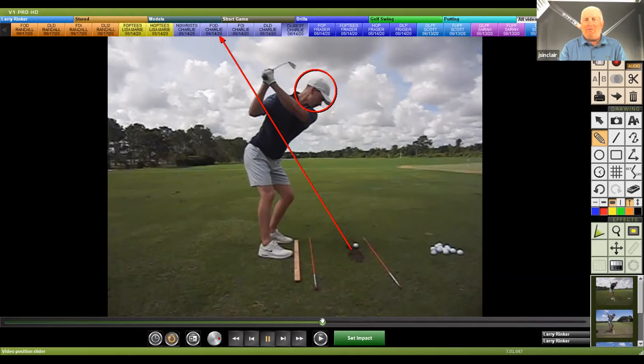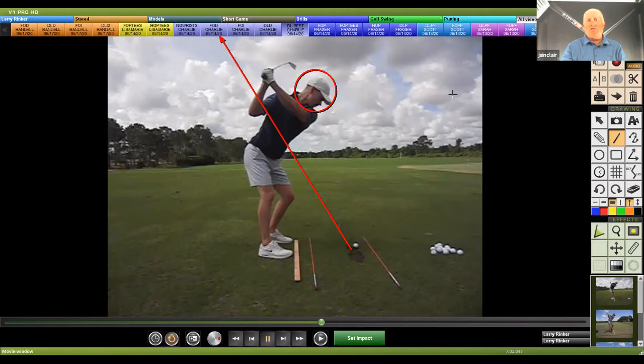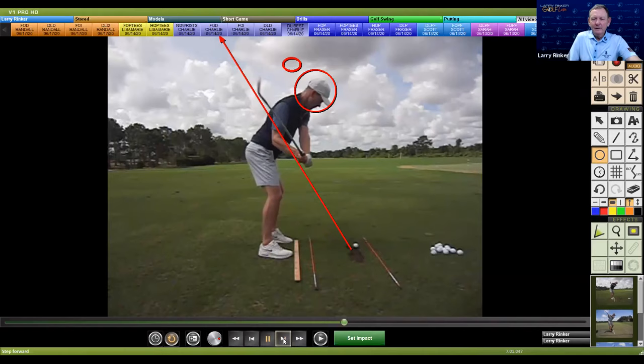Now you have your face-on view to make sure they didn't have a huge casting motion. You'll see his hands come more out towards the ball, and his club goes up and away. That's that mass on the club. You can see it back there going up and behind the golfer. Then there he is, getting to the plane, not too late, and boom, right in a good position coming into the ball.